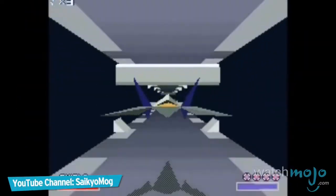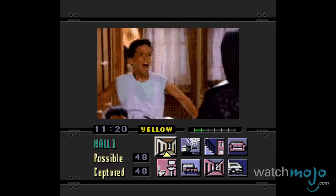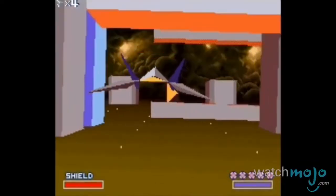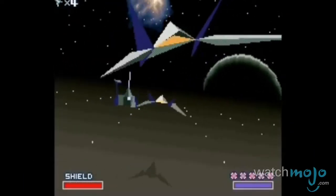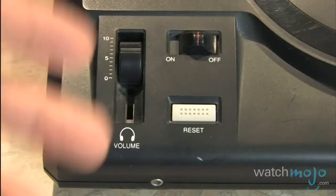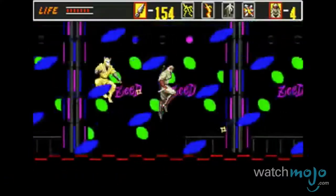Graphics and sound definitely aren't everything, but they can add to the overall experience. In the 90s, the goal of engaging players with impressive visuals and sound design was ever present, which factored into the design of both the Genesis and the Super Nintendo. The Sega Genesis sported the first true 16-bit processor and had 72 kilobytes of RAM, enough to display 64 colors out of a palette of 512.